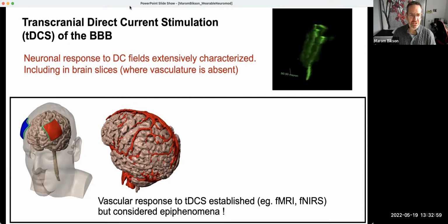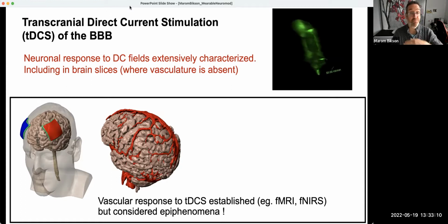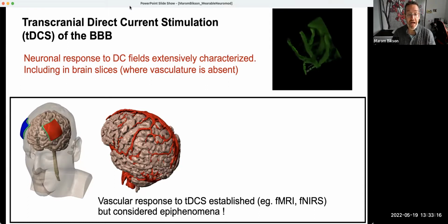And I should say up front, no one's saying that electrical stimulation doesn't affect neurons, right? That doesn't make any sense. In fact, in my own lab, I've spent decades characterizing the effects of electrical stimulation on neurons in brain slices. So there's no vascular, it's a great system. There's no vascular supply in that system. However, in the intact brain, the blood supplies are obviously always there. And as I mentioned before, in tDCS, as in other forms of neuromodulation, everyone knows that there's a vascular response to stimulation, but it's considered an epiphenomenon. It's considered not interesting. It is interesting only in the way that it helps us image neuronal function.